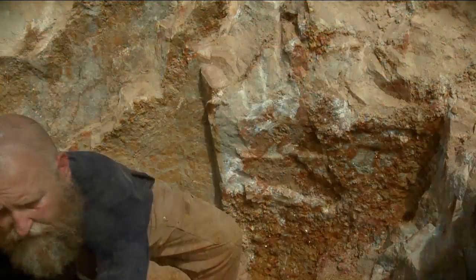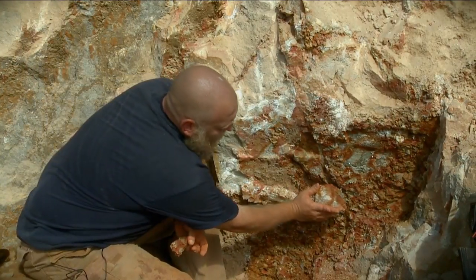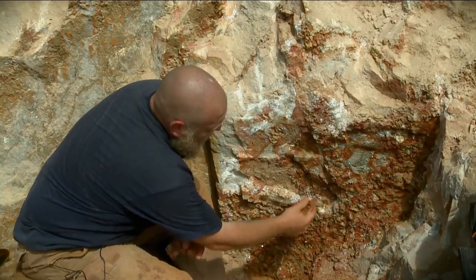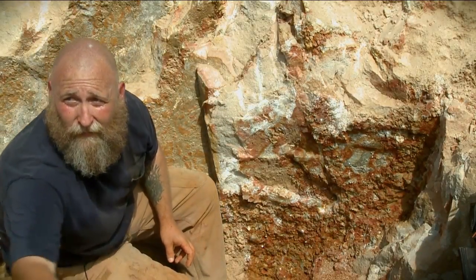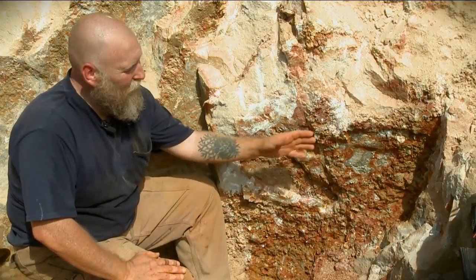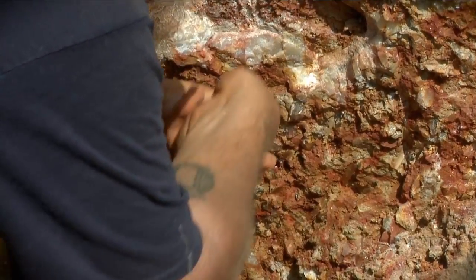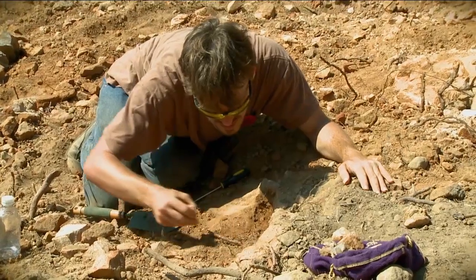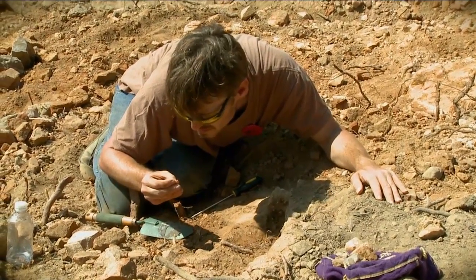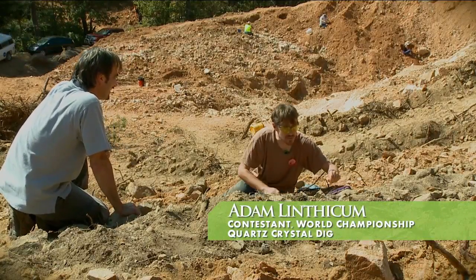This here is a good example of something that came right off the side of the wall this way. So as you break that open, then you get the quartz that are inside of it there. Very tedious process. Yeah, a little backbreaking. This was actually out to about here when I started this morning. I've been out here since crack of dawn. Any luck? I've gotten some pretty decent ones so far.